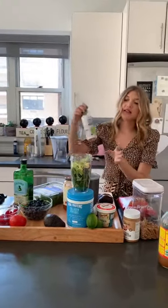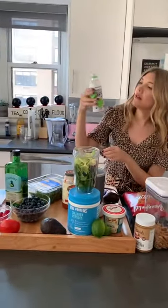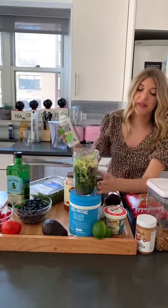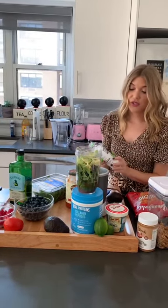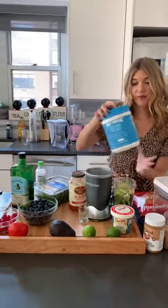Then I take coconut water. Right now I'm loving the Harvest coconut water, and this is considered the small bottle. They have a big bottle as well. I throw the whole thing in there. So that's my liquid base. This is really good for electrolytes, and it also keeps it a little sweeter because I do add some collagen peptides for some protein in the morning.